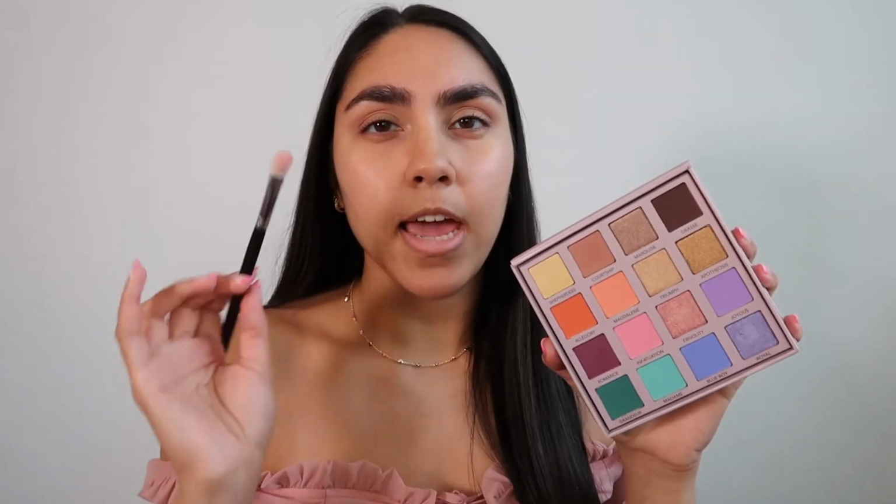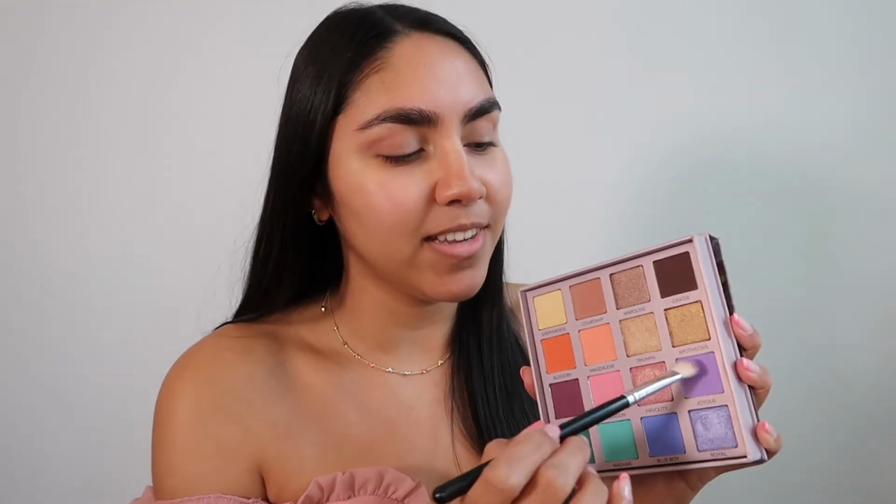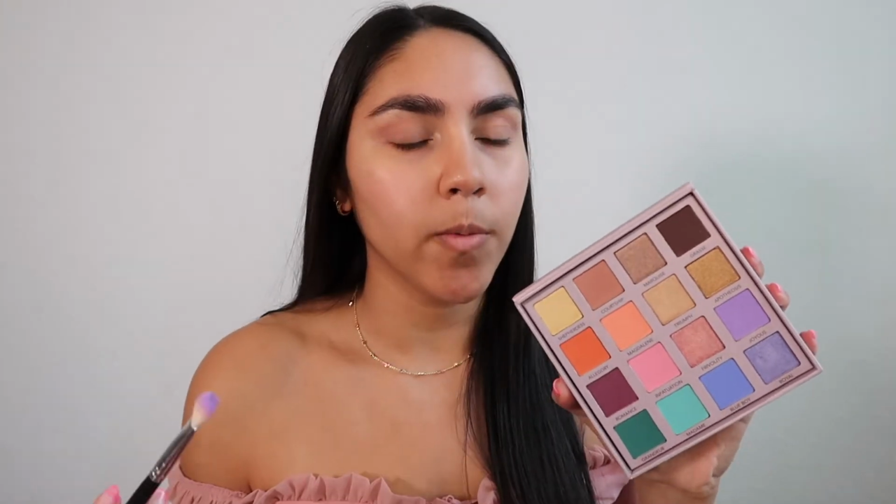So now using a slightly denser brush, I'm going to pick up the shade Joyous, which is, okay, I know I said Frivolity was my favorite color, but Joyous is so unlike anything I've ever used before. I've tried to use other pastel purples in other palettes and none of them compare to this one. I just couldn't find something that looked really flattering and not too icy or too ashy on my skin tone. Joyous is the perfect amount of warmth, but it's still a true pastel purple.